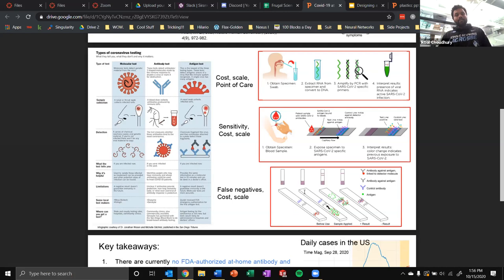So there are three kinds of tests. One is a molecular test, then the antibody test, and the antigen test. On the right-hand side, I have given the schematic here, and also posted the kind of ideas that we can use to change those tests. The molecular test is fairly straightforward, where you take the sample, extract the RNA, amplify the RNA, convert it into the complementary DNA, and then amplify the DNA so that it is detectable. So the design ideas that we can use if we go in that direction would be to decrease the cost, increase the scale, and also make it point of care, which it is not right now.